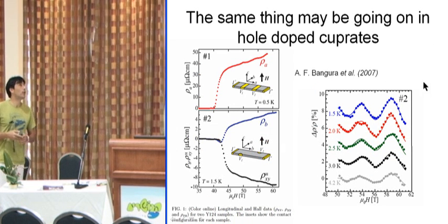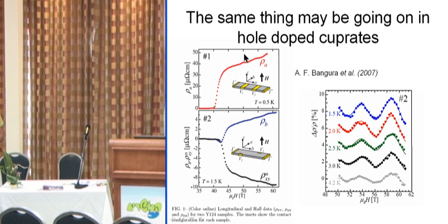Maybe the same thing is going on in hole-doped cuprates. Actually, this is a very recent work just put on the arXiv. So these are Shubnikov-de Haas oscillations. Basically, you look at the magnetoresistance or the Hall coefficient, and the Hall coefficient oscillates. You can see them here, after the background is subtracted. The period of the oscillations in magnetic field is related to the size of the Fermi surface. And these are underdoped samples, very clean. And you can see that there is a Fermi surface, which is actually surprising.